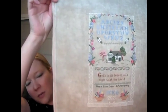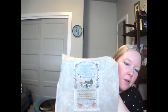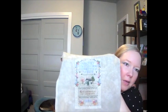But I love Anne of Green Gables. I've read the entire series multiple times. I've read like all her other books multiple times. So I'm a big Ellen Montgomery fan. And I will be framing this and putting it up here in my craft room.